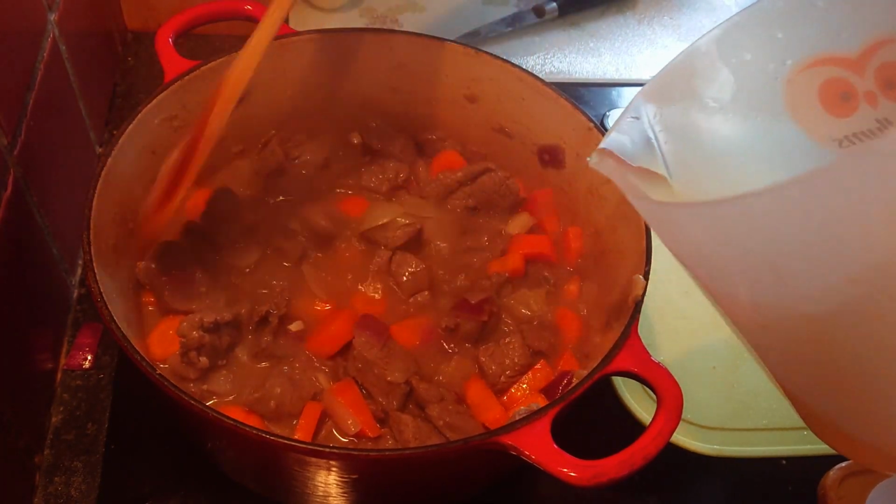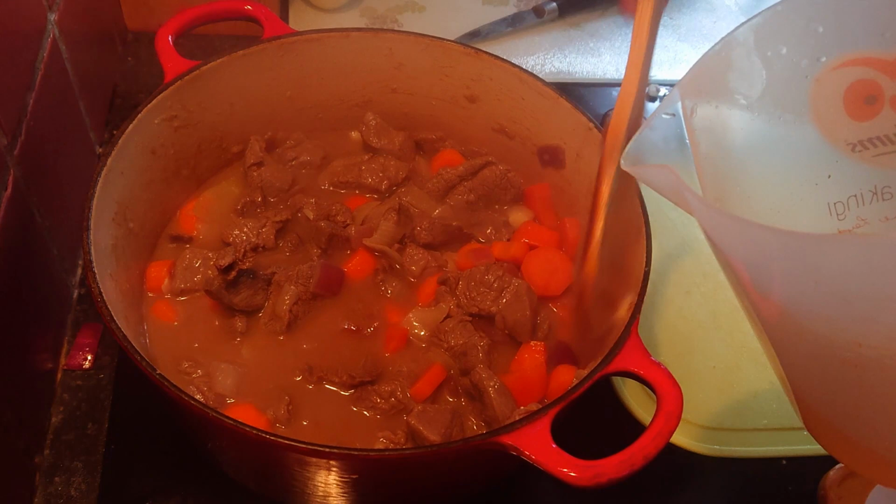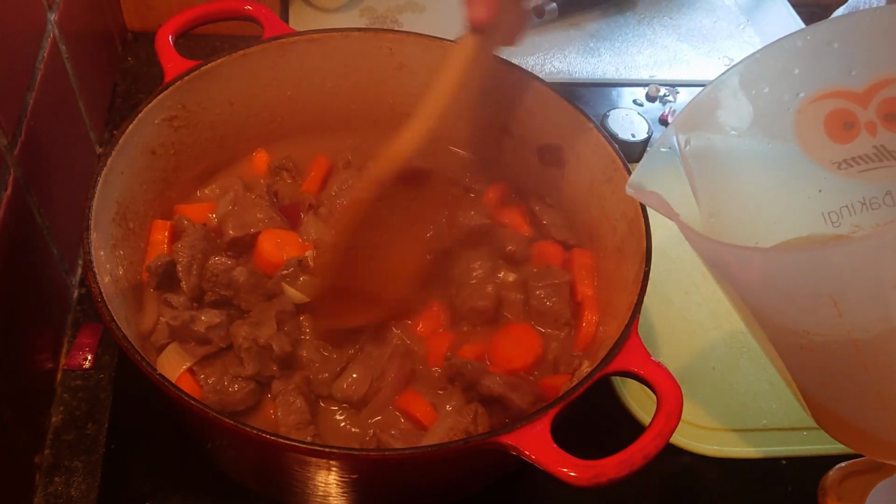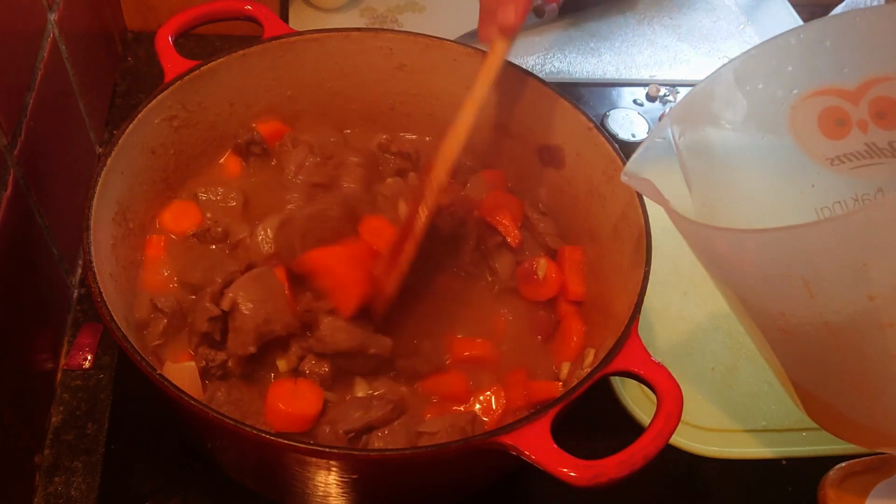Long time since I made a pie now, so I'm really looking forward to it. Normally with this stewed beef, of course, I just make a stew. A good old Irish beef stew.